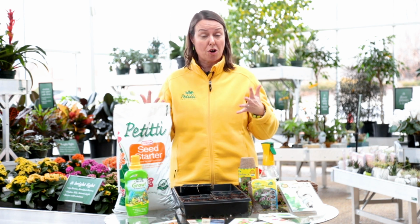The other thing that we're looking for is light. Light is crucial with seed starting. About 75% of your seeds are gonna want bright, sunny areas to start and germinate, okay? So what you want is 12 to 16 hours of light a day, and that's a lot, especially in Northeast Ohio in the winter.